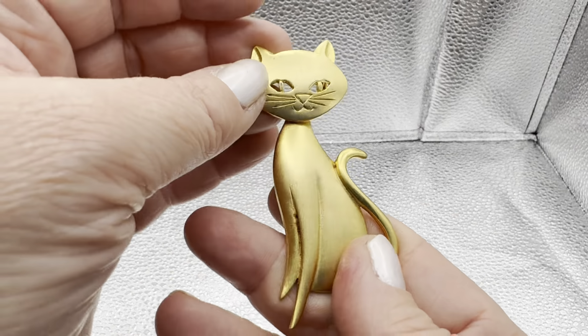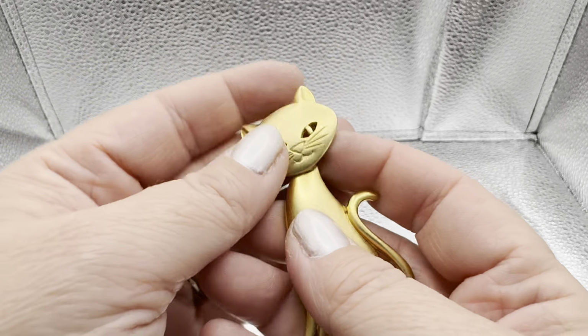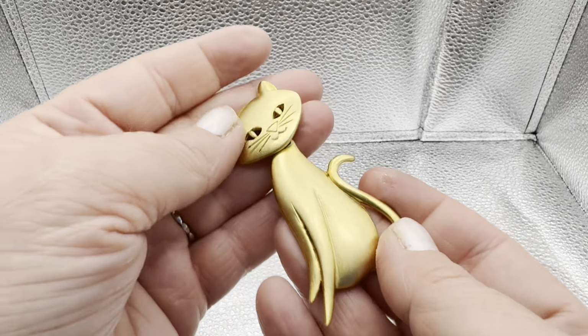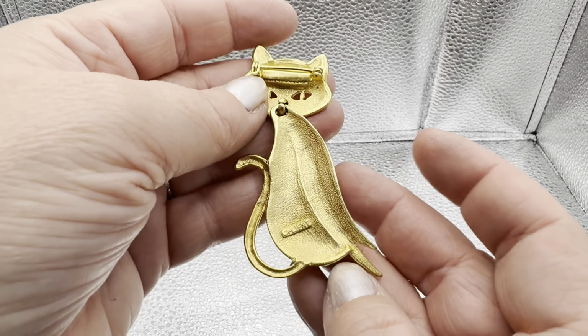Little MGent kitty cat with a moving head. Wow, wow, wow. It is signed MGent right here. I think this is like 1980s. Could be a little older, but I'll have to comp it, and it needs cleaning and has a crack there. I think that's cute, right? It's a little over 2 inches, probably. Adorable kitty cat. MGent.